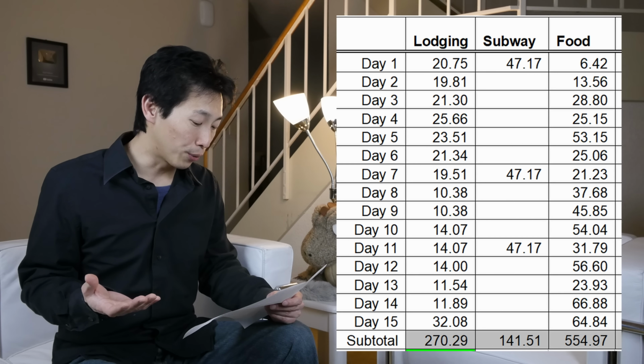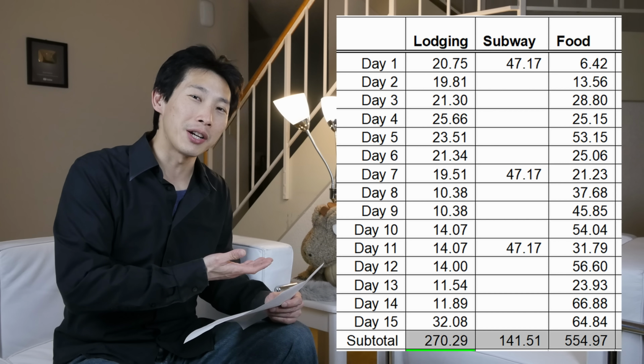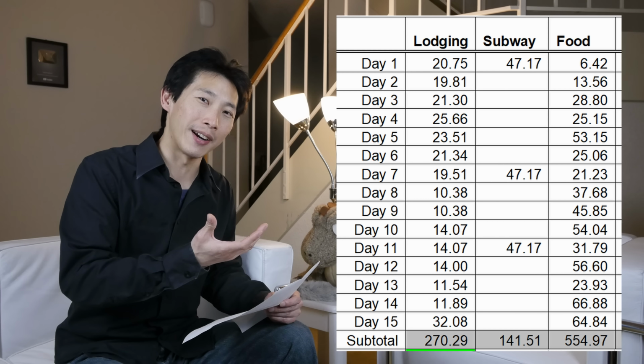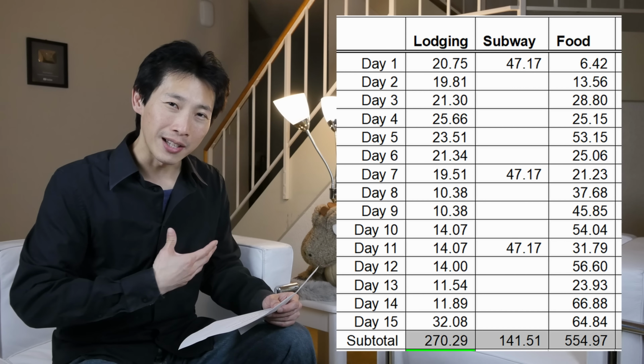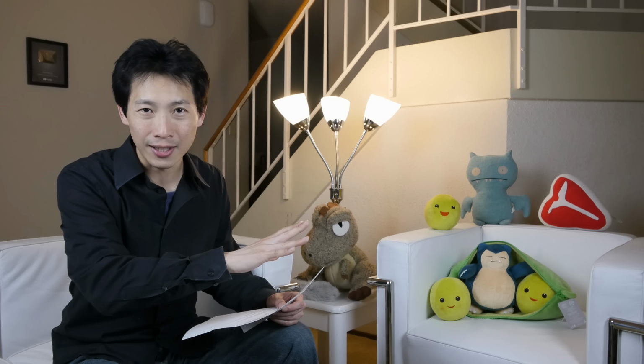If you look at the total food cost, I actually spent about twice as much on food compared to my lodging. This is more like a personal choice because I like eating and I don't really care as much about where I'm staying. I just want to sleep for 8 hours or so, take a shower, and then I'm out of there. Most of the time, I'm not just laying around in a bed in a hotel, so I prefer to park myself outside and do things outside instead.